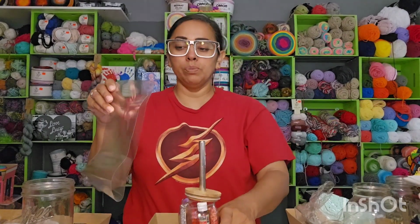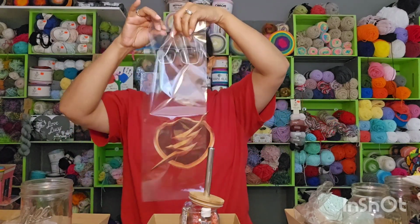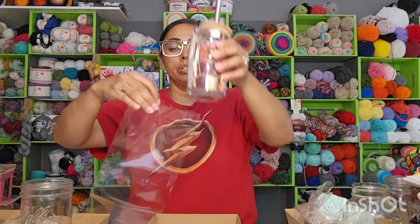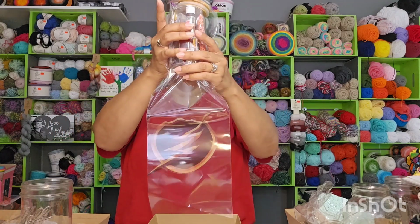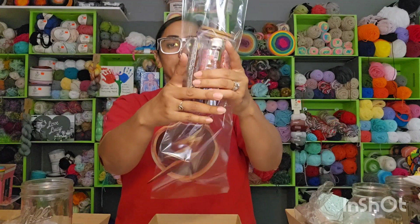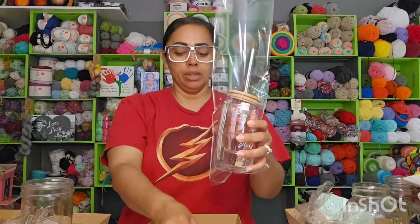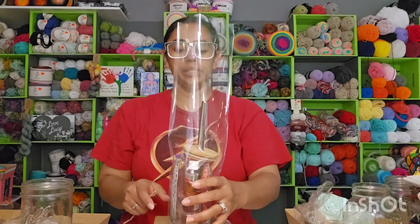And I have these bags right here. They're super long, but it works. So I slide it down inside the bag very, very carefully. Like a little sleeve, okay? Let me turn this over. You guys can see what I'm doing.